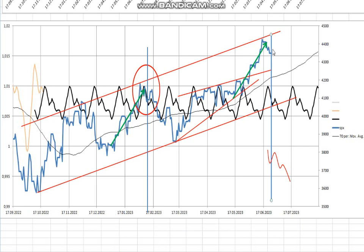So we could see a pop up here early the coming week, similar to here, and then continuation into around July the 10th. And then the question is, if we get down into around 4,200 perhaps, will we then rally and break out, or is it just a bounce B in the bigger A, B, C correction going down into August?